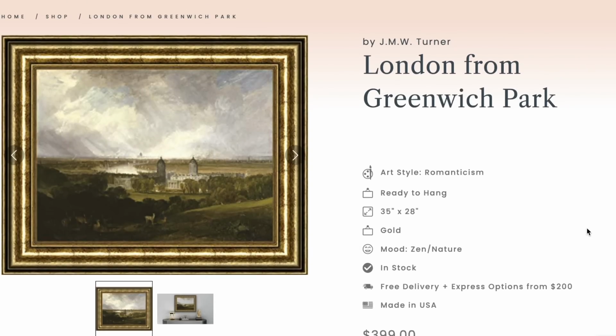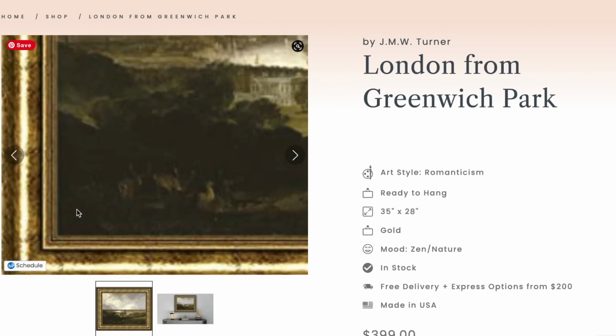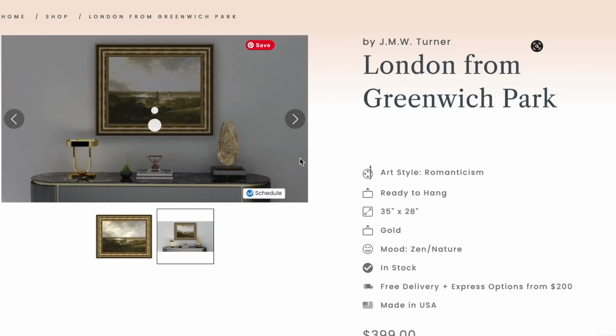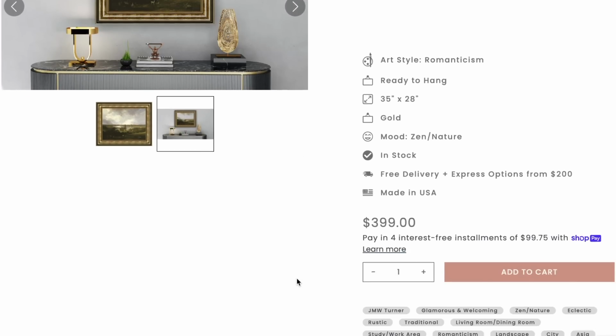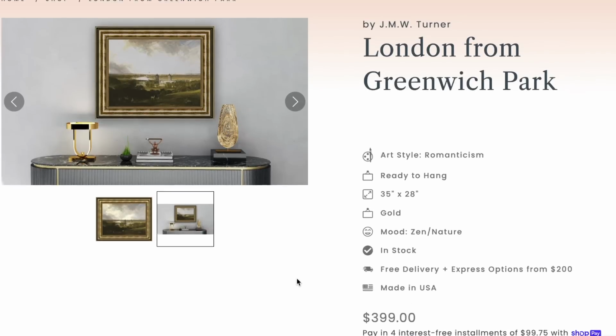So this is a really great way to add character and style above a fireplace by just incorporating some oversized piece of art. And if you look on Upper Pin, they have a wide variety, a different type of artwork and prints that you guys can choose from, a lot of different styles. But this one I really loved, the rustic and eclectic look of this piece of art.